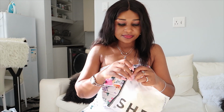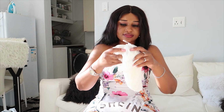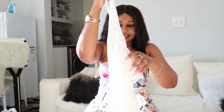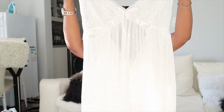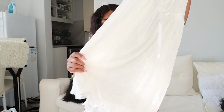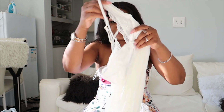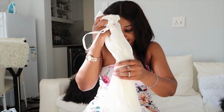Next item. This is sexy. It's a nice gown. It looks pretty big. Pretty big, but very sexy. I cannot wait to put it on. It is so big though. I took such a big size, but loving it.